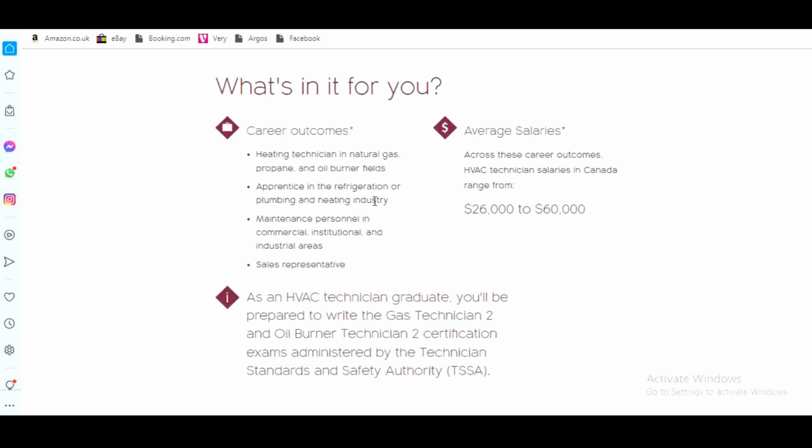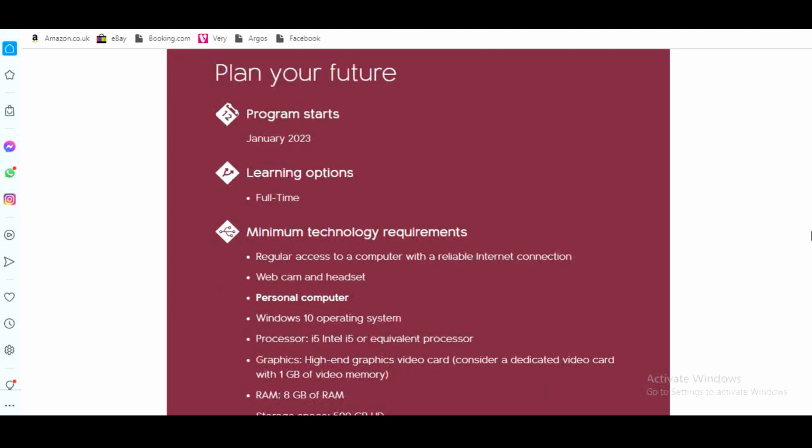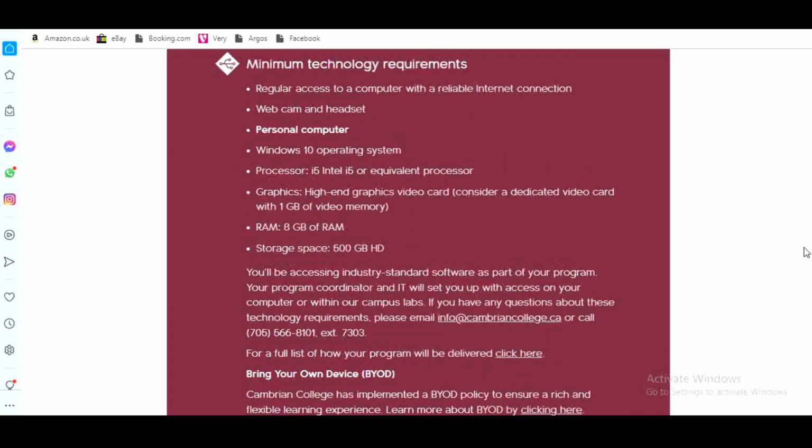Okay, the average across the career outcome, this is it: heat ventilation technician salary in Canada ranges from 26,000 to 60,000. Okay, this is it, guys. This is the requirement. These are all the requirements.